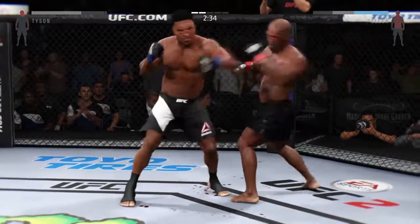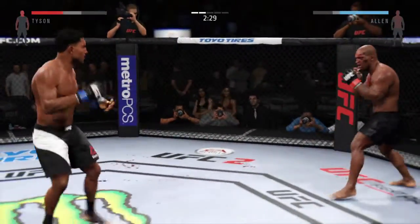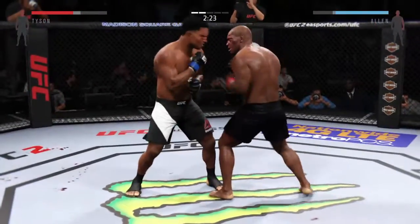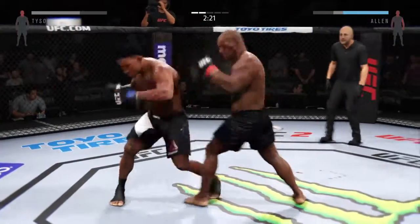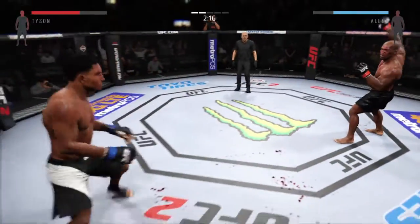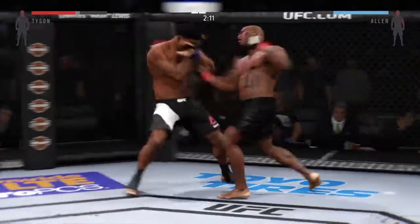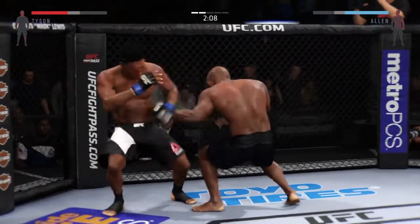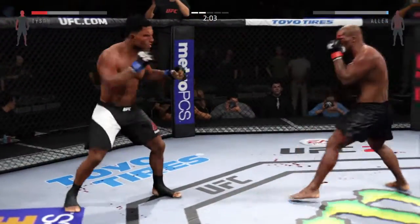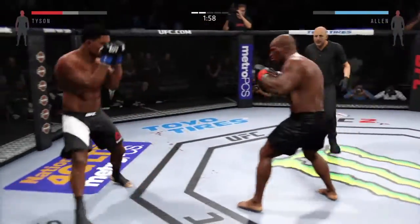That's a heavy body kick. Big shots. Oh, big right hand. Hurt him with that uppercut. Nice left hand. Good combination. Oh, nice uppercut. That's a big right hand. Oh, he's landed some good shots here. That's a hard hook. Oh, over the top.